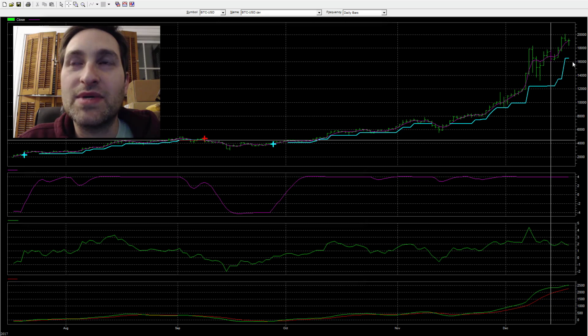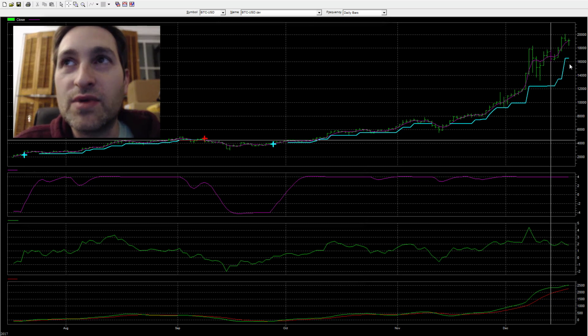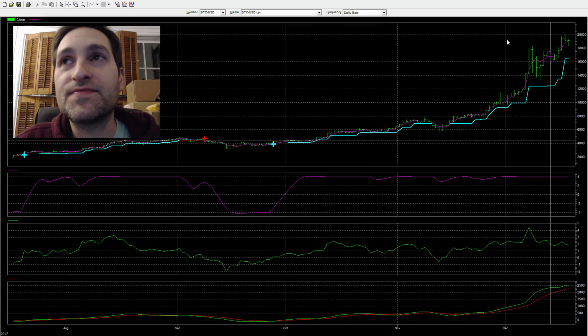The stop loss doesn't need to be exactly at this blue line. It could be slightly below it if you wish. It all depends on your risk tolerance and what you'd like to achieve. The second thing the blue line is good for is to indicate trend reversals. So when the price pierces through the blue line and stays down there, it usually indicates a trend reversal. The third thing is it's a great place for low risk entry.